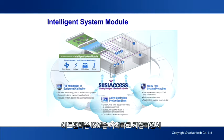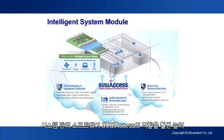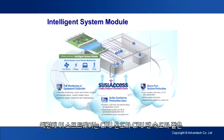During the planning and development of ISM, Advantech also took on-site factors into account, such as unmanned facilities and harsh weather environments. Since some sites do not necessarily have staff on duty, we have vigorously promoted the system management software, SUSI, to effect centralized system management and remote data monitoring.